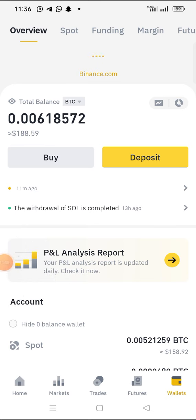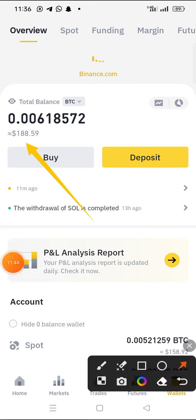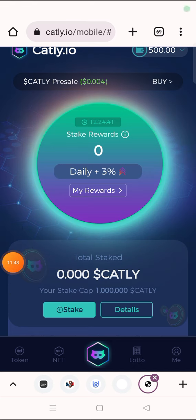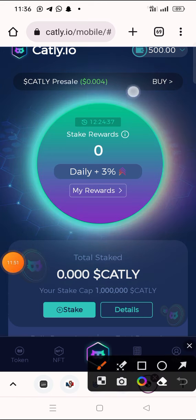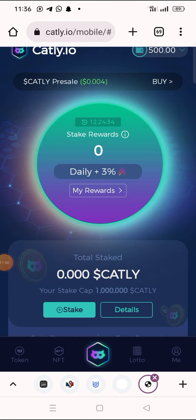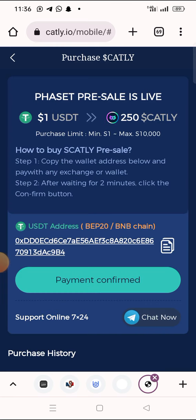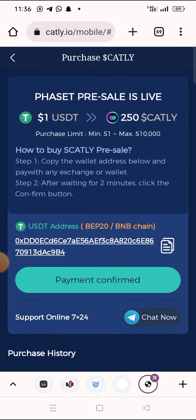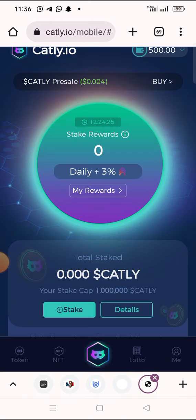If you look here very well, you will see that my money has increased. Cattle airdrop is here, and their presale is here also. You can buy their presale. Just click on buy and stake it. That is all. Nothing more. You can just buy it and keep it. Even before the listing, you can be using it to earn money.